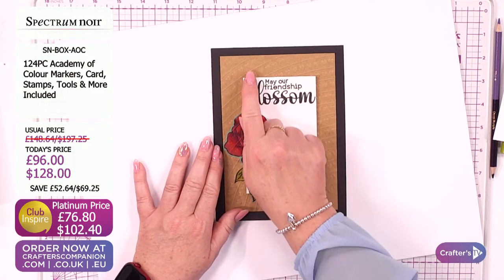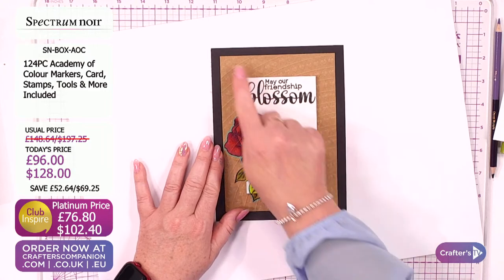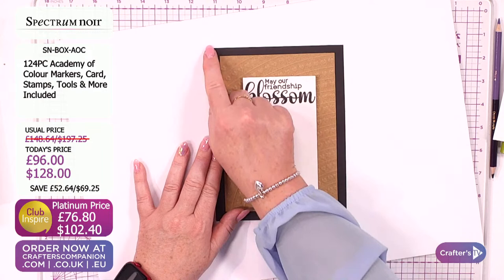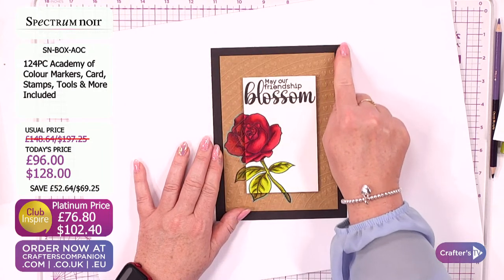So I'll quickly recap that again. 3 inches by 5 inches. Craft card is 4.75 by 6.75. And your black cardstock is 5.5 by 7.5.